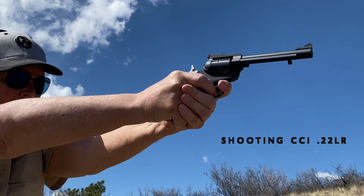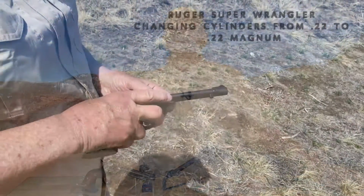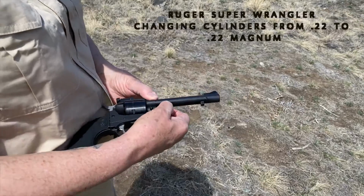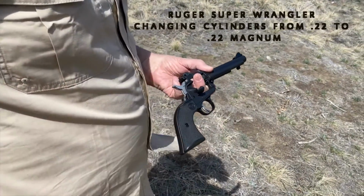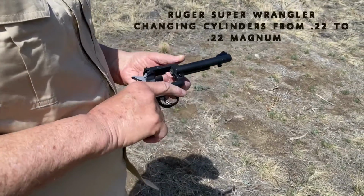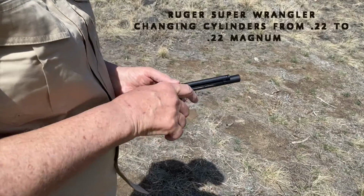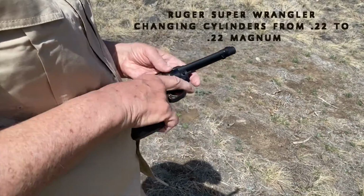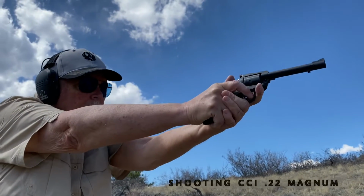At the same time, if you want to take it out and say, hey, I want to go shoot some bunnies, which, you know, everybody does in April, then you can go to the 22 Magnum cylinder. You've got the 22 Magnum rounds, an excellent world-class hunting round. I think that introducing friends, family, kids to shooting with a single action sets a great basis for the rest of their shooting career.